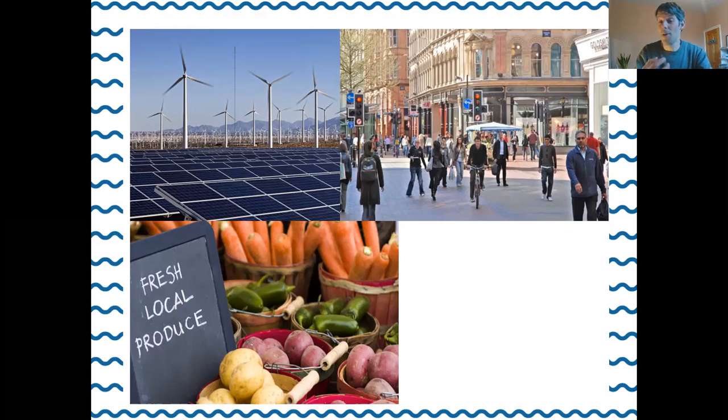And we also need to think about the way that we eat. If we reduce the amount of meat and dairy products that we eat, and we eat more fresh, locally produced fruit and vegetables, it'll make us healthier, but it will also have a big impact on climate change and what we need to do to help stop it.